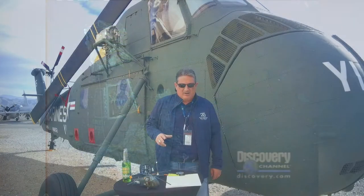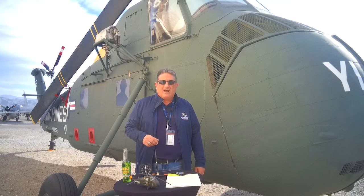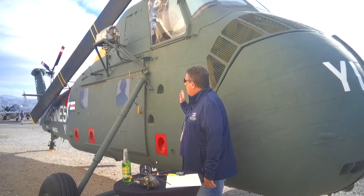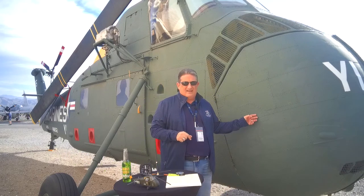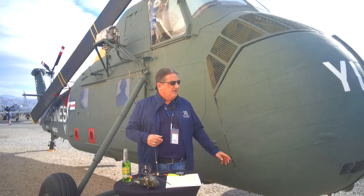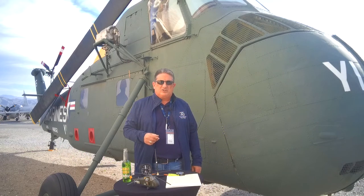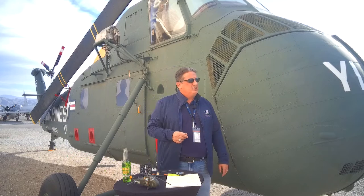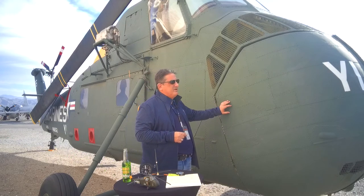Now let's talk about this particular type. 154895 is the bureau number. It was built, and when Greg does a walk around, you can see it's actually built as a Seahorse, which is an anti-submarine version of the aircraft. It found its livery into this VMM 362, and we have kept that. The aircraft has been restored. It sits outside most of the time, but it's in pretty good condition.